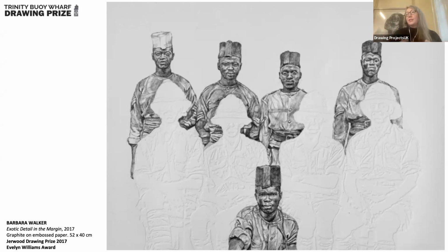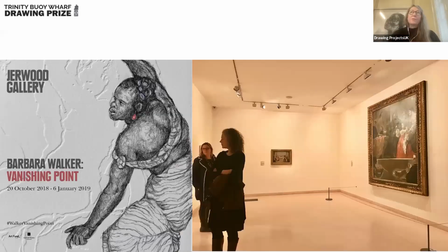We work with the trustees. So the exhibition is selected by the annually appointed selectors. And then the panel, which includes the director of the gallery, one of the trustees and myself, worked to choose from the proposals, and we worked through. So you've just been looking at Barbara's drawing, which was selected for Gerwood Drawing Prize 2017.